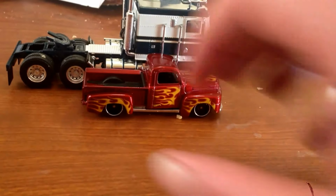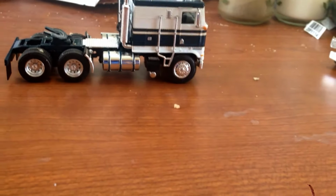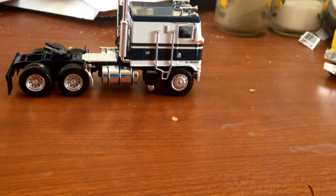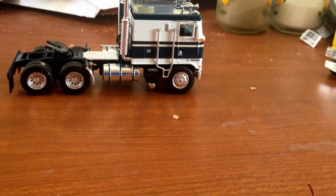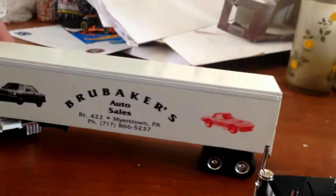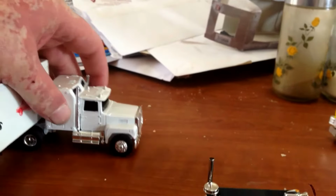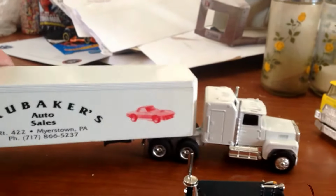Now, for those of you who don't know, I live in an area where coming by quality model trucks is a hard thing. So we're actually going to move this truck a little bit, and then we're going to bring another truck in. This is a Ford Aeromax by Ertl. I want to say it's from either the late 80s or the early 90s. Does not hold the same quality as a Diecast Promotions truck, but also the price was not the same.